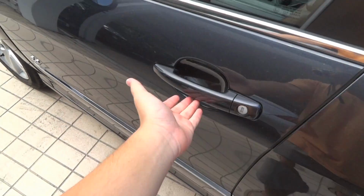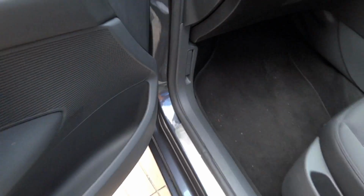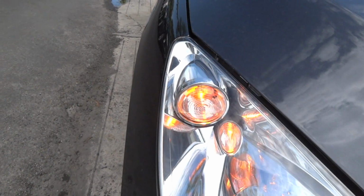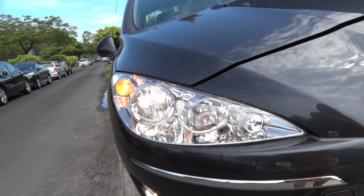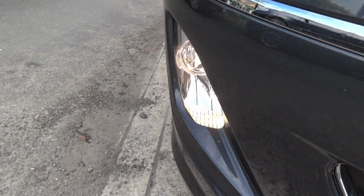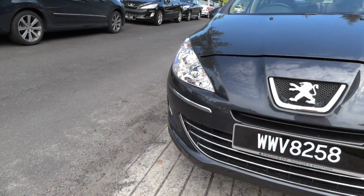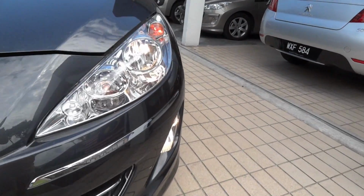To open the bonnet, you actually have to get to the passenger side door and pull on this lever. Like I mentioned before, the 408 saloon is actually based on the Peugeot 308 lineup. Hence, you see many similarities in the design department, such as the front headlights, side mirrors, the big mouth grille with the Peugeot badge all on its own, as well as the interior dashboard design.